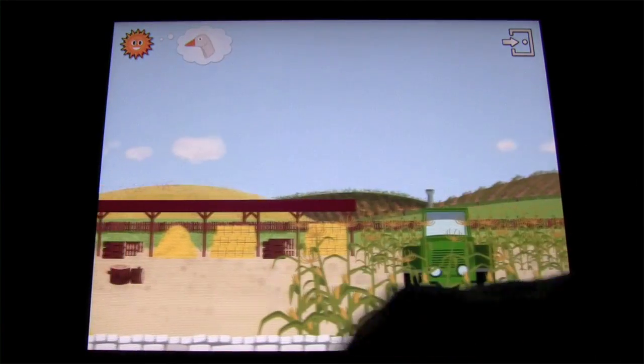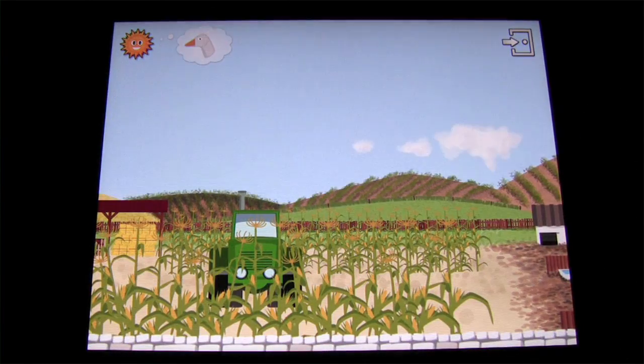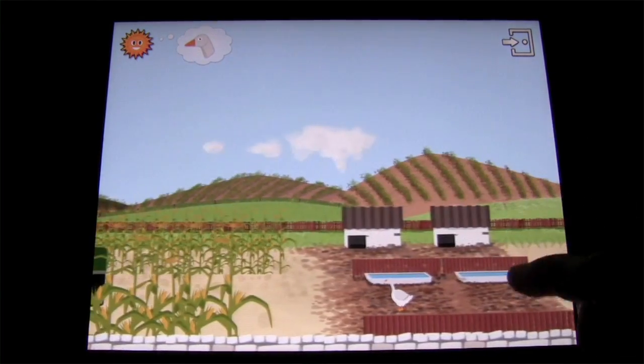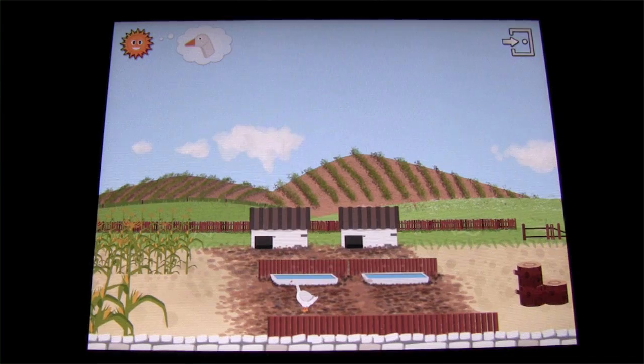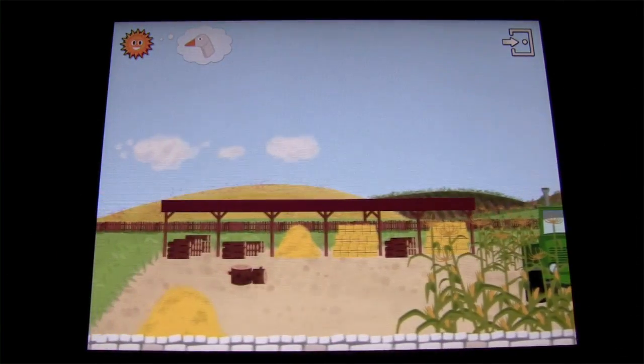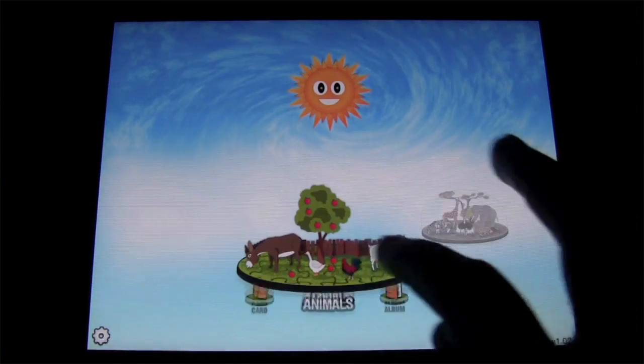Once your child has found all of the animals, then you're instantly rewarded with all of the animals in place, meaning your child can go back and hit the ones that they like the most and hear the names repeated. And you're also given the option to use a camera. A little camera will appear, and your child is free to click at will and take photos, which are then saved to the in-app photo album. And you also get to collect all of the app's cards. I'll show you that now.